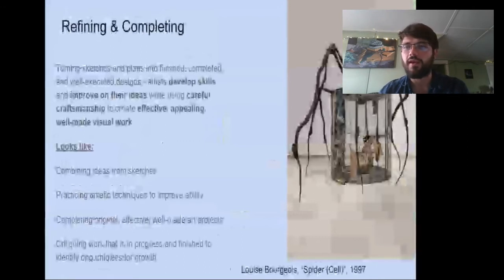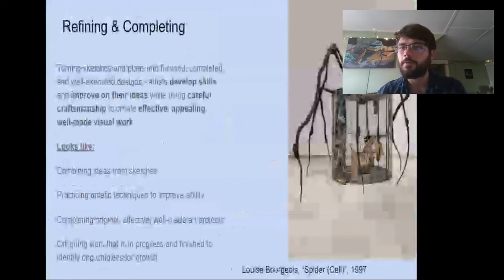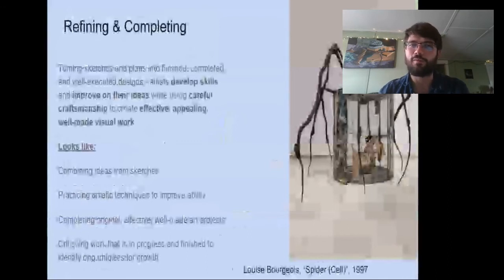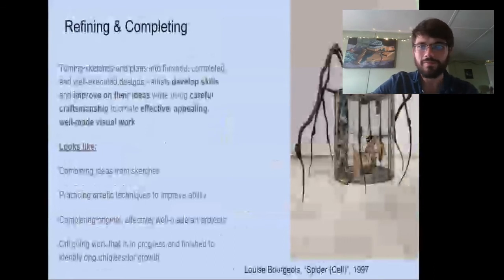And I show another sculpture by Louise Bourgeois here, Spider Cell, which I just think she has a really beautiful way with the metal to make extremely interesting and somewhat uncomfortable feeling artwork. So just a fun one to look at.